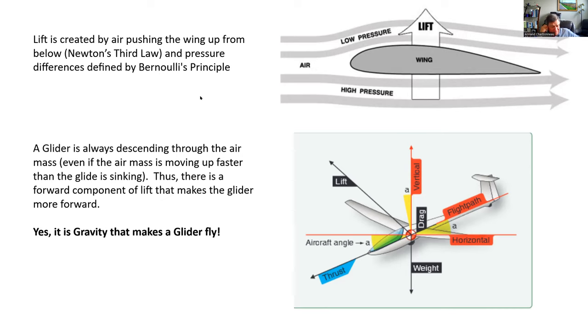But a glider, without an engine, of course, is always descending through the air mass. Gravity is working on it 100% of the time. And it descends through the air mass, even if the air mass is moving up faster than the glider is sinking. Now that's what we have when we have lift. The air mass is moving up faster than the natural sink rate of the glider, and the glider gains altitude.